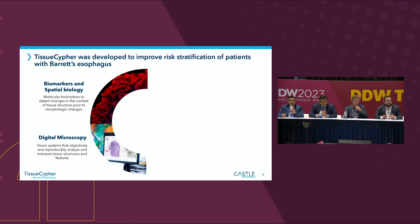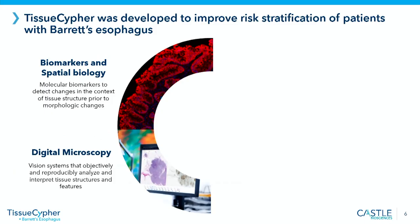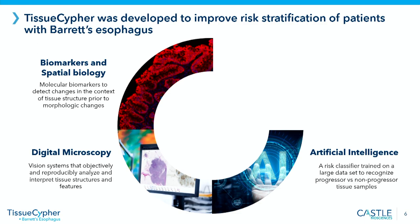What that means is that you can look at immunoplex immunofluorescence images layered on one another, and you can contextualize the presence or absence of biomarkers in relation to one another, really accessing the promise of spatial biology within the Barrett's esophagus samples that we take. And you can use AI-based tools to actually develop an algorithm, a test that can reliably, objectively differentiate between progressors and non-progressors, which make up the TissueCypher test.